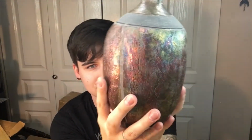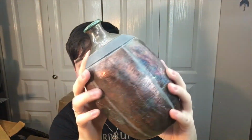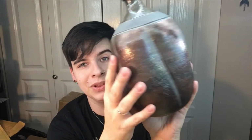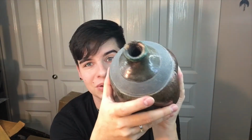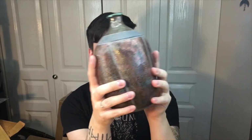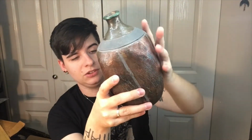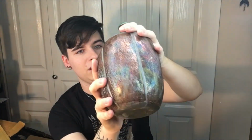unique textured, and actually it looks like it's crackled, and then anywhere that the clay is left white it will turn black from the smoke. So this is a really cool piece. I really like it. I don't think it is signed. It's not signed. It's a little bit irregular. I don't know if it was done by an artisan or just a hobbyist. It's got this nice pinched pot on the top, so yeah, that's a nice one.